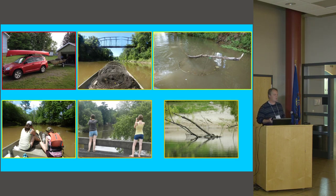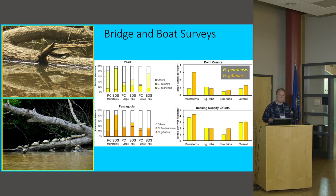With the data from these sorts of surveys, you can look at just the sheer numbers you're seeing per bridge count, or the sheer numbers you're seeing per kilometer, the density of basking turtles. But you can also look at relative abundance of species and take each of the Graptemys species as a percent of all turtles, or just look at the Graptemys ratios, the megacephalic to sawback ratio, to look at the data and get an idea of what the situation is for the species.